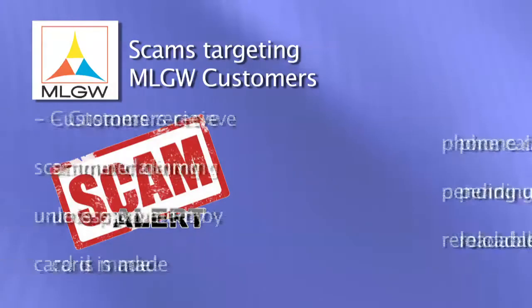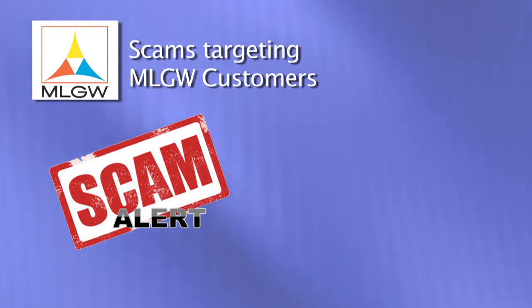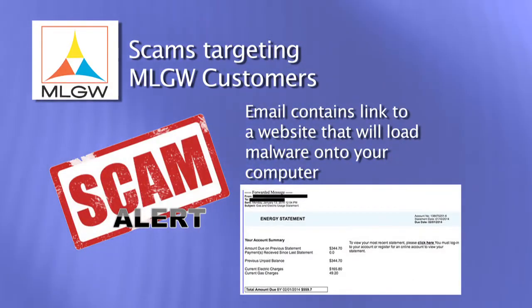Welcome back, everyone. In recent months, customers alerted MLGW to two types of scams targeting Memphis area businesses. One scam involves phone calls from scammers seeking to steal funds through false claims of pending MLGW cutoffs unless immediate payment was made via reloadable credit cards. The second scam involves a gas usage statement email disguised as a bill notification, which contains bogus information and a link to a website that will load malware on your computer to steal your information.